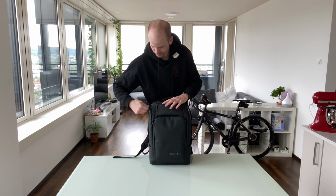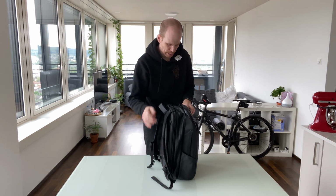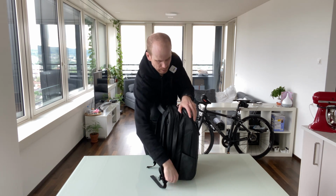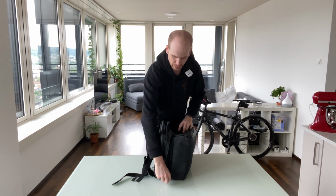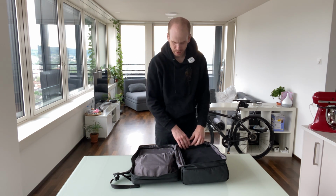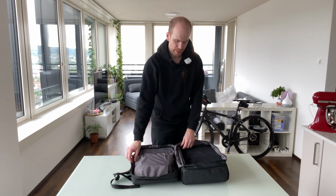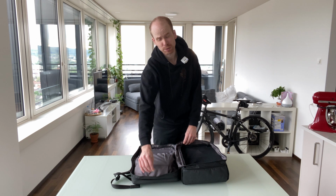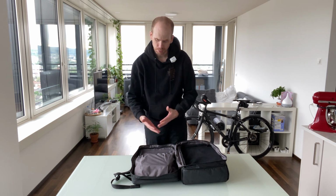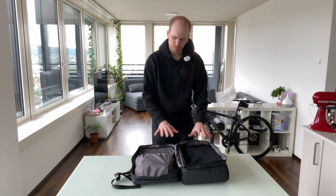So the nice part about this one, if you open it from the side, like I do now, it opens like a suitcase. And that gives you the opportunity to open this part here and use all the depth. You can put shoes here, etc. And you have a little space of around 5-6 centimeters. Plus it moves a little. You have the pouch here, and you can keep your stuff separated.